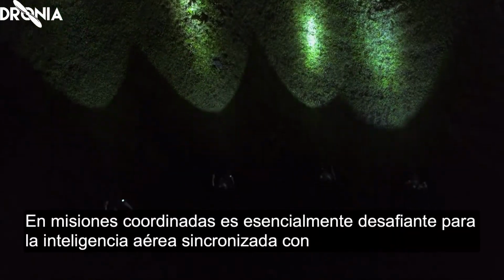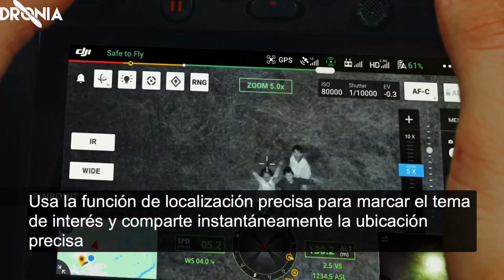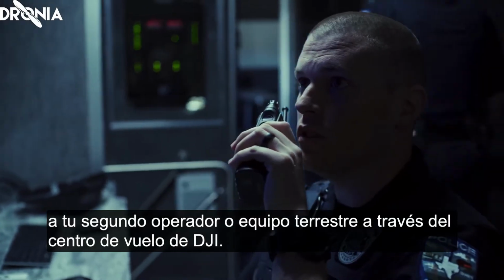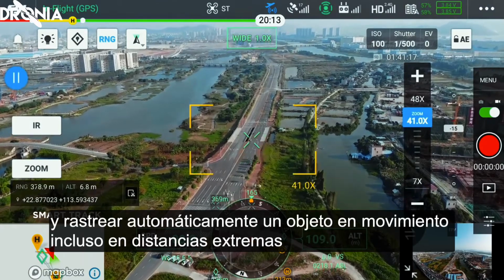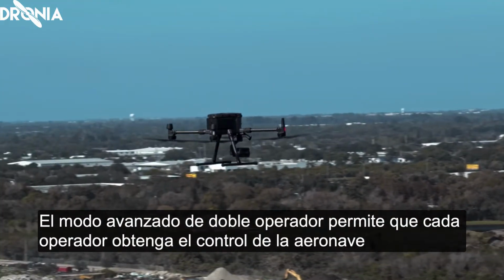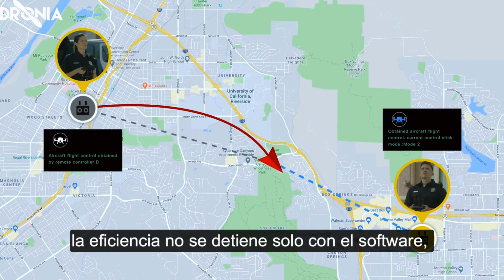tap. In coordinated missions, it is essential yet challenging to synchronize aerial intelligence with ground and command teams. Use the pinpoint function to mark the subject of interest and instantly share the precise location data to your second operator or ground teams via DJI Flight Hub. With Smart Track, you can now automatically detect and track a moving object, even at extreme distances, while synchronizing the subject's dynamic location in real time. The advanced dual operator mode lets each operator obtain control of the aircraft or payload with a single tap. This creates new possibilities for mission strategies during operations.